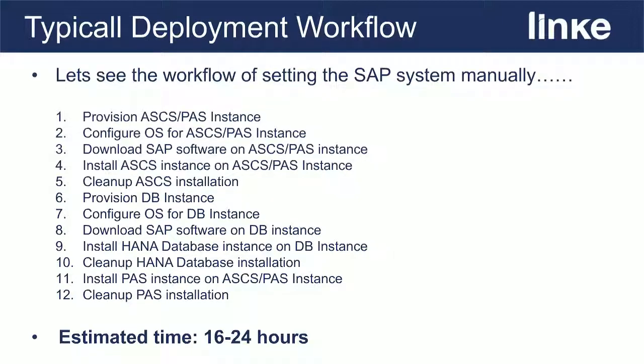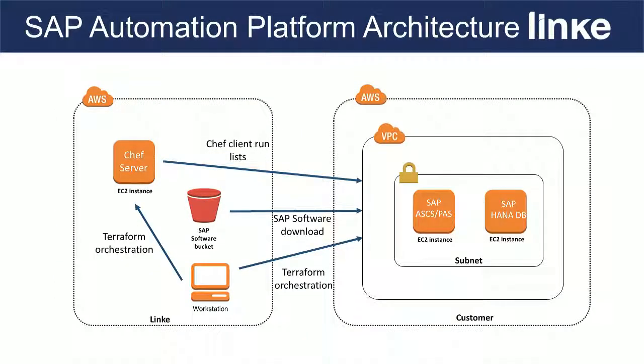Okay, if we were considering an on-premise scenario, we would also have to add all the time required to provision the hardware.